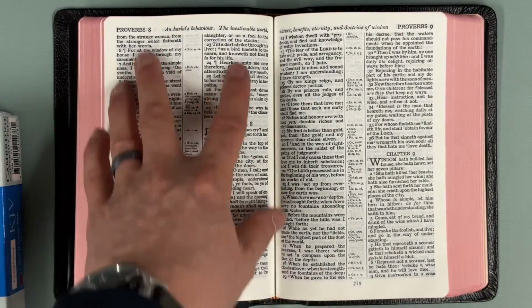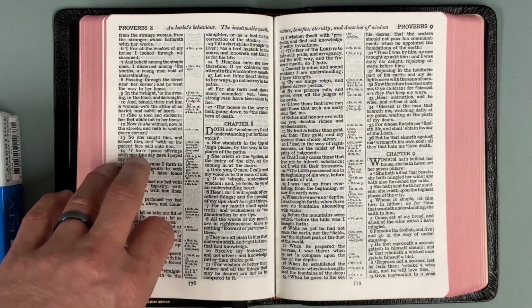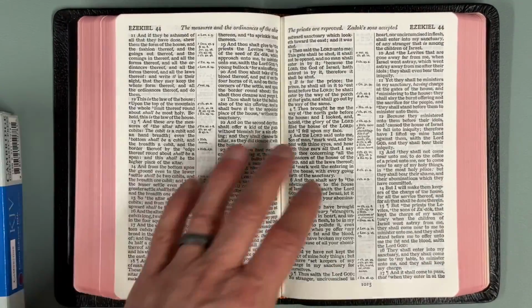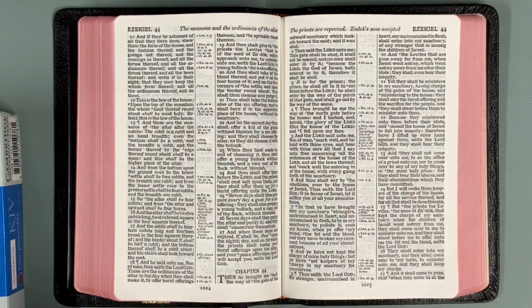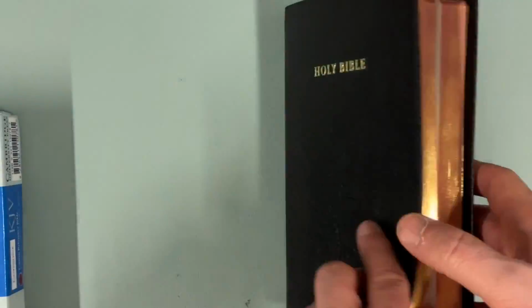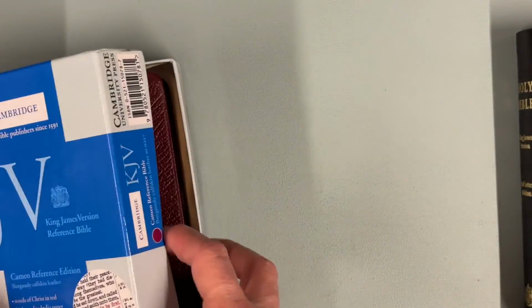So it is a chapter and verse by verse layout, very compact. But the paper in this Bible is beautiful, as you'd expect with Cambridge. And this one in particular, the black calfskin leather, is just really nice. So that one is going to be going on eBay very soon.